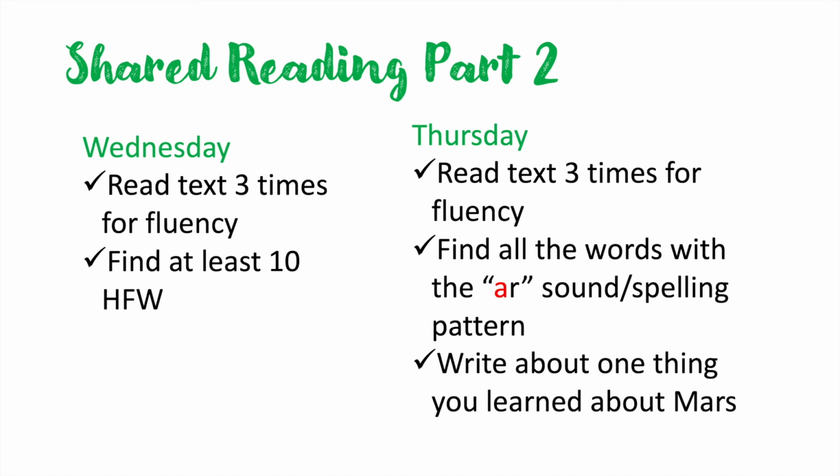Awesome job. All right. So now we're going to go over our shared reading part 2. This is what you will do Wednesdays and Thursdays, but you'll do it with a different text. On Wednesday, you will read the text 3 times for fluency, and you will find at least 10 high frequency words. Then on Thursday, you will come back to the video. You will pause it and read the text 3 times for fluency. You will find all the words with the AR sound or spelling pattern. And then you will write about one thing you learned about Mars. Let me show you the shared reading that we will use for part 2.